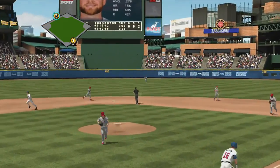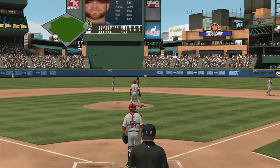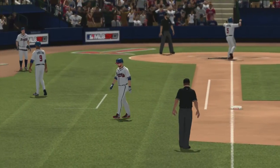Swing, liner, back up the middle. Gets down, the go-ahead run is on base. Freeman's trying for the plate. Tagged at home, and he is out of there. So they pick up a couple.